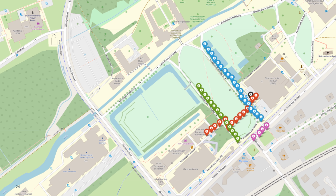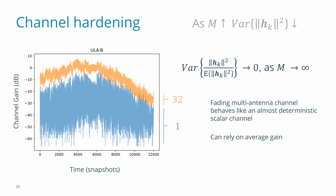So these are the discrete points of the measurements, and as you can see, for the red point we intended a line of sight, but now it's no longer a line of sight. These are the results of the measurements we have done.